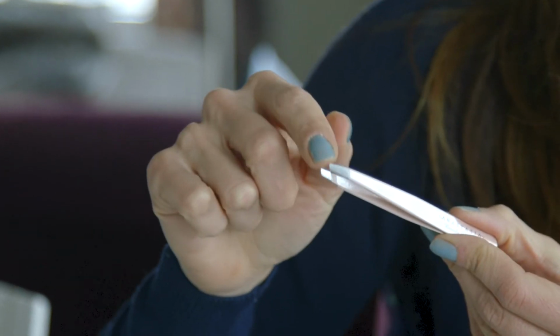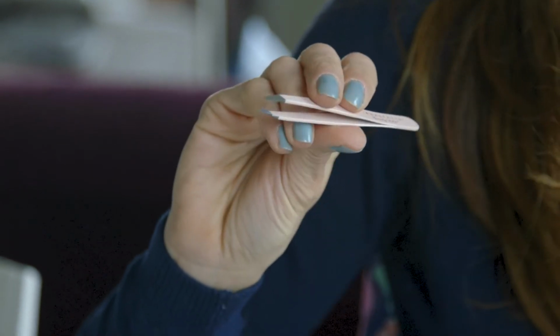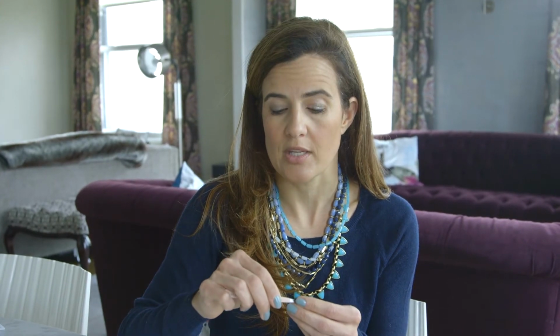But what I really like about her tweezers is they have a nice defined tip, so you can really get to small, hard to reach areas. And you're going to want to keep these sharp. There are places where you can get them sharpened, or you can replace them, but I do just like to get mine sharpened occasionally so they stay really precise.